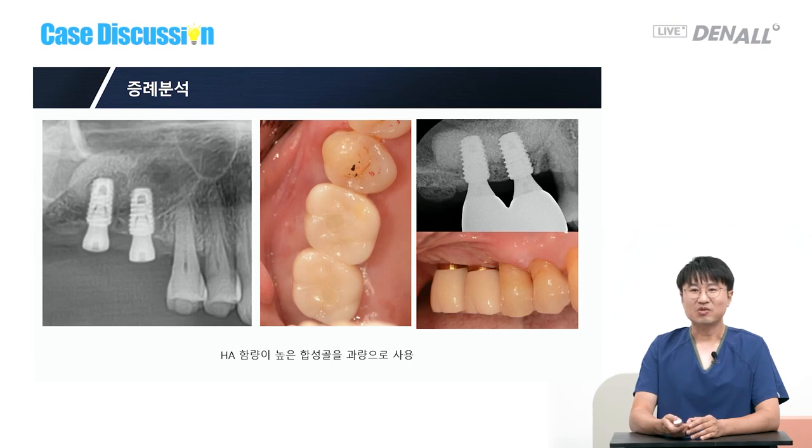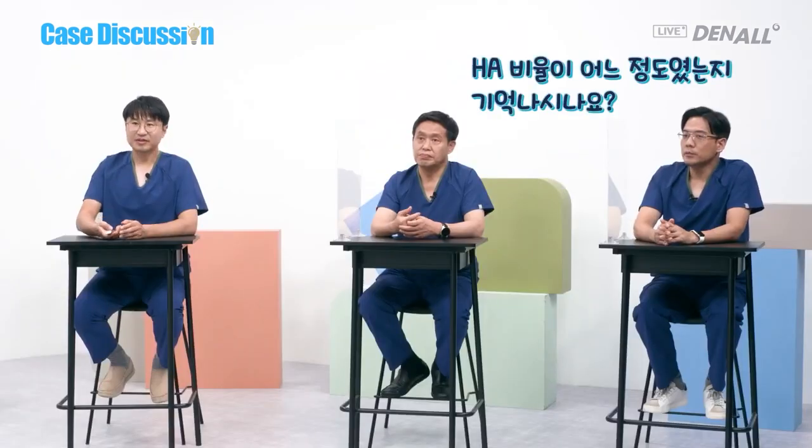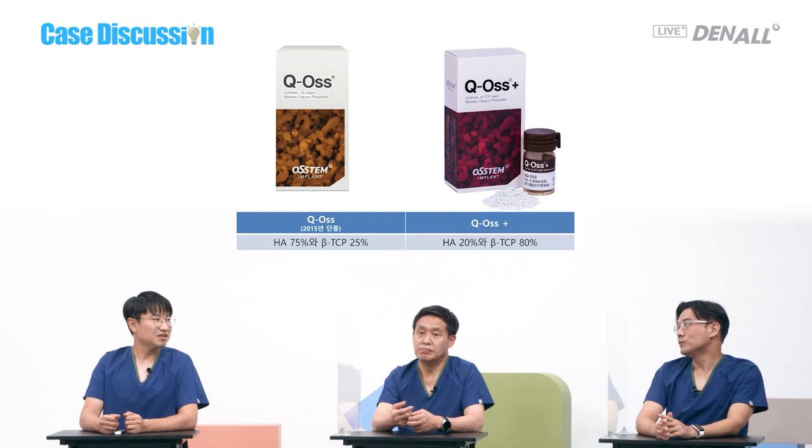So this is my case. In the past, I used synthetic bone with a lot of HA. If you look at cases, even after time, bone formation is very slow. With time, of course, you see a lot of ossification and autogenous bone being formed. But if it's not resorbed very well, because there is a lot of HA volume, bone formation is usually very delayed, and bone quality on the X-ray was also not very good. Here, do you know how much the HA share was? Now I use an Osstem product, and for Q-Oss, HA was 75% and beta TCP was 25%. So it's a very high HA ratio, yes. If you use this type of product, bone formation is even slower.